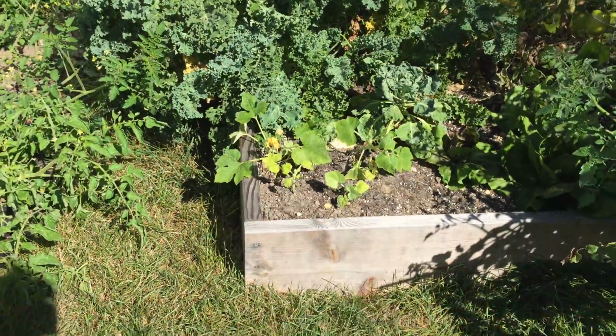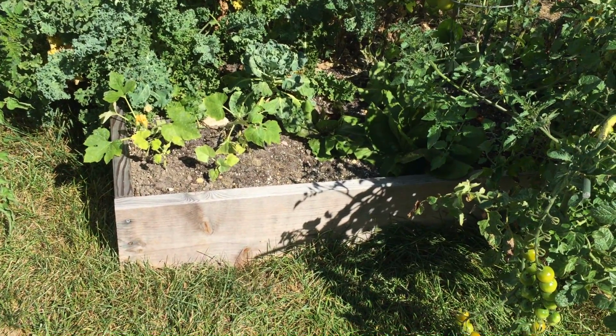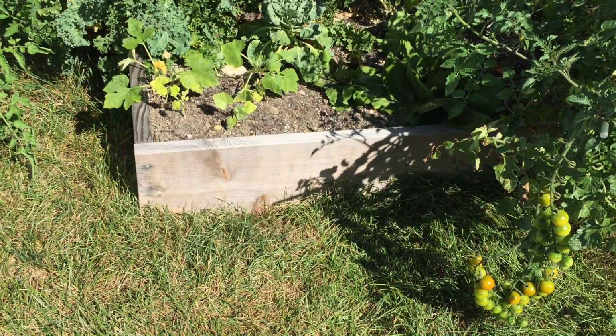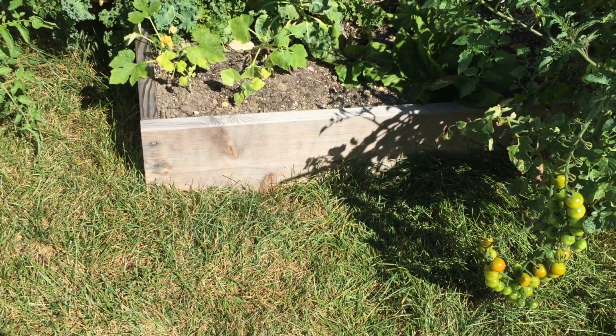I'm trying to remember when I put these pumpkins in. It would have been 91 days before Halloween. So the 4th of July, maybe? Just after the 4th of July? That sounds about right.